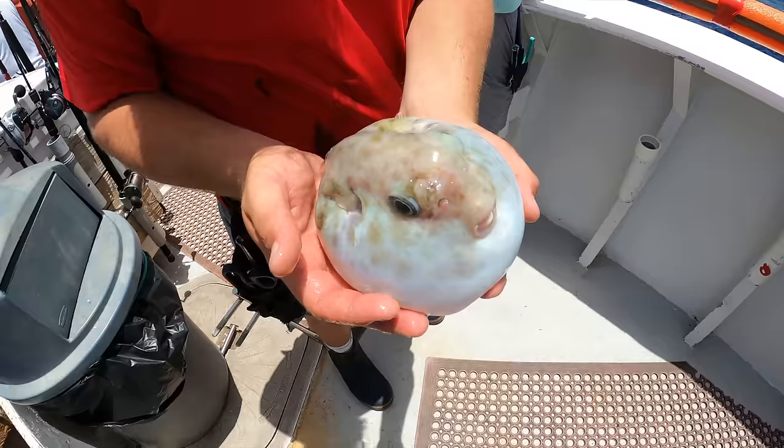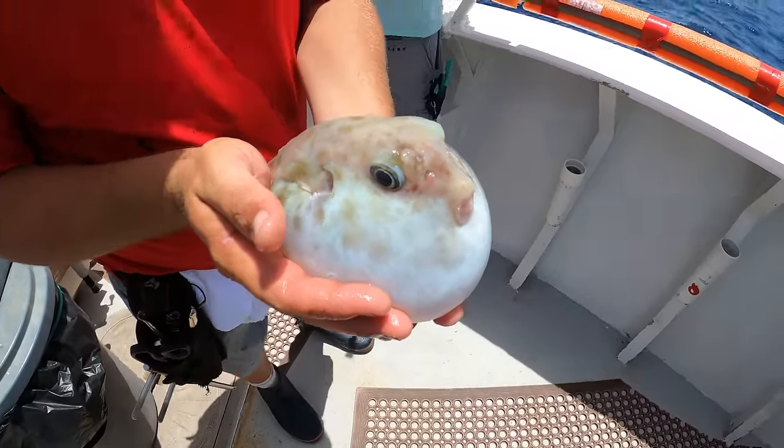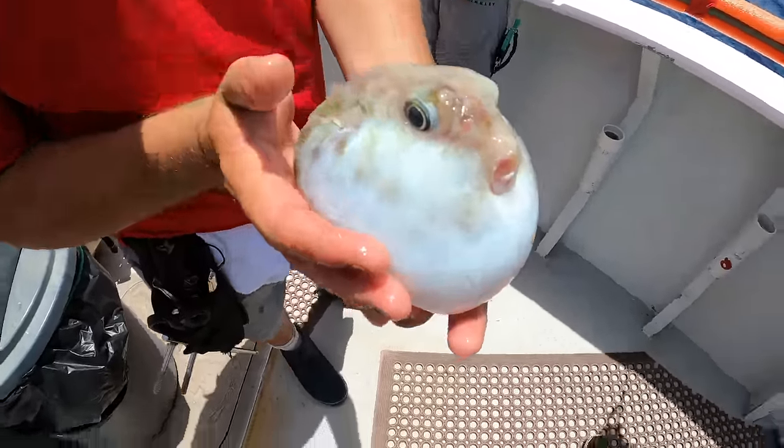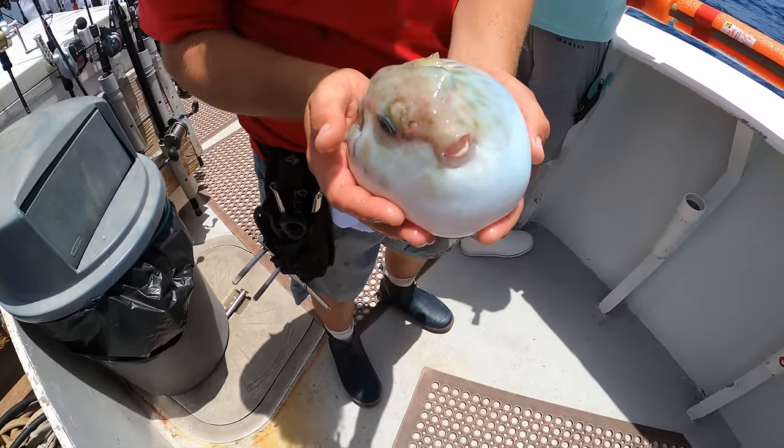So we have a category for weirdest fish this trip. You will win a little something something catching the weirdest fish. Right now, a puffer fish in almost 1,000 feet of water is definitely gonna be the weirdest fish so far of the trip.